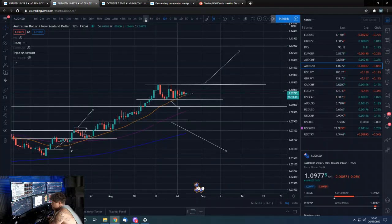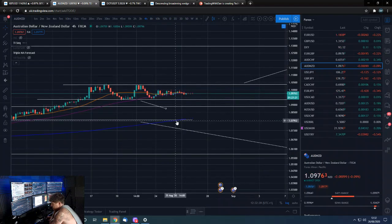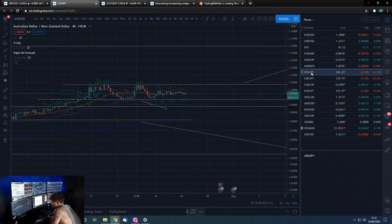I wouldn't really be looking at much else other than that. There won't be anything on the TD. I mean, the 4 hour doesn't necessarily count, but whilst we're in a range, the 4 hour can help. So yeah, obviously that 9 that we saw at the low and the 9 at the high, while we're not doing a lot, the 4 hour 9s definitely do come into play.